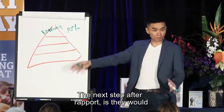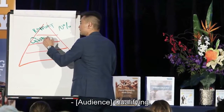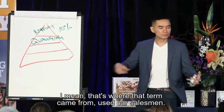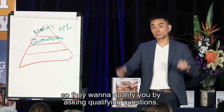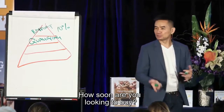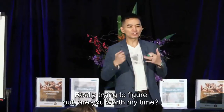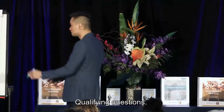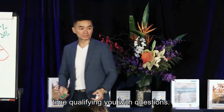The next step after rapport is a thing known as qualifying. They don't want to deal with tire kickers, so to speak. That's where that term came from, used car salesman. They don't want to deal with people who aren't ready to purchase right now. So they want to qualify you by asking qualifying questions. How soon are you looking to buy? Is there anyone else that needs to be involved in this decision? Really trying to figure out, are you worth my time? That's what they're trying to figure out. They'd spend about 20% of their time qualifying you with questions.